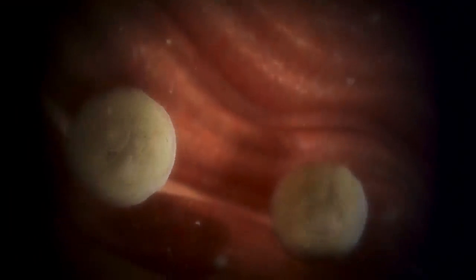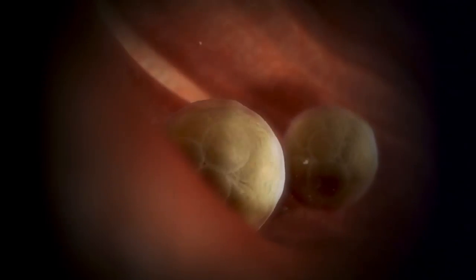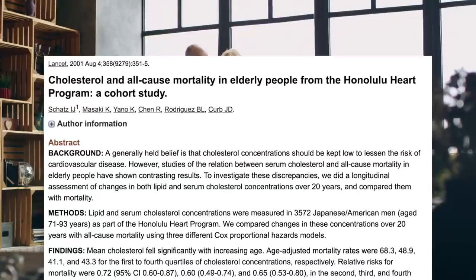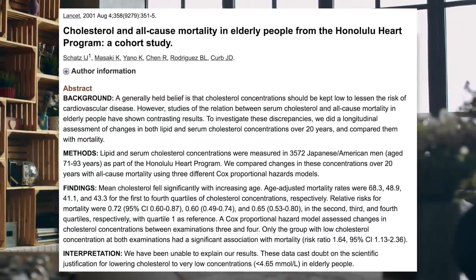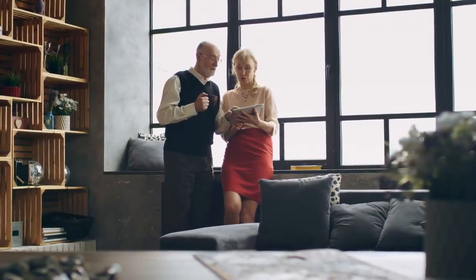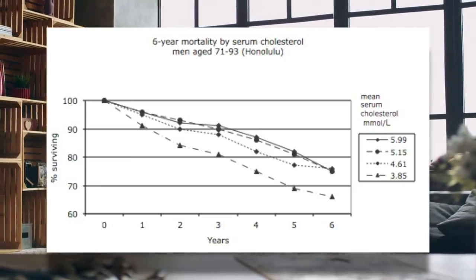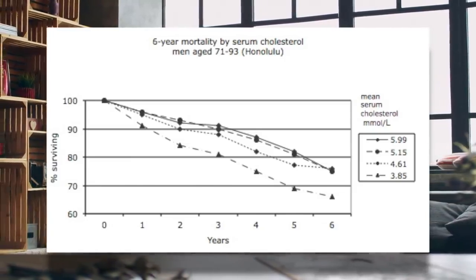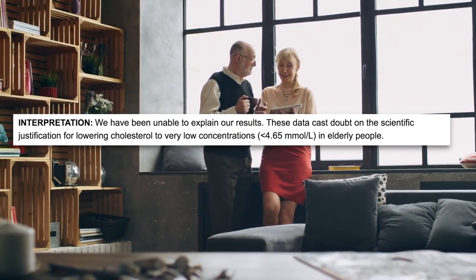So, I hope we can agree that we need some cholesterol. But just how good is less cholesterol? A 2001 paper documents the changes in 3,572 elderly people's serum cholesterol concentrations over 20 years, and compared them with the rates of death. They found that in the group with the lowest cholesterol, they had the lowest rate of survival. The author's interpretation? We have been unable to explain our results.